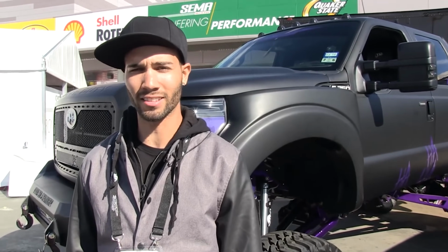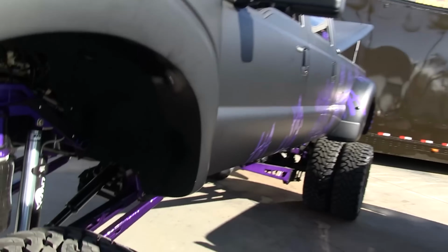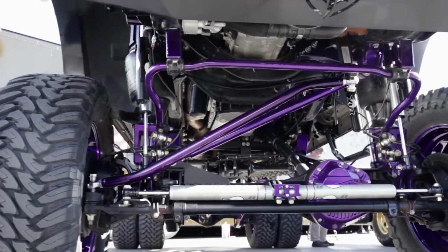Last but not least on the list is the one and only Skoop SMG. Look how little he is there. This is 2015. Was that the oldest video? Yes, bro. So this is the Joker build. That's a 2015 F350. It's got a Third Coast suspension kit, full air ride on Fox shocks.